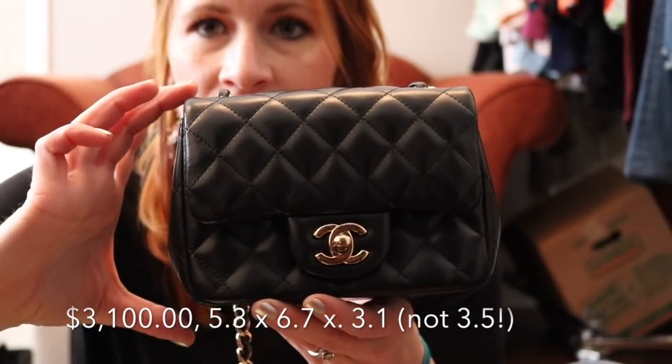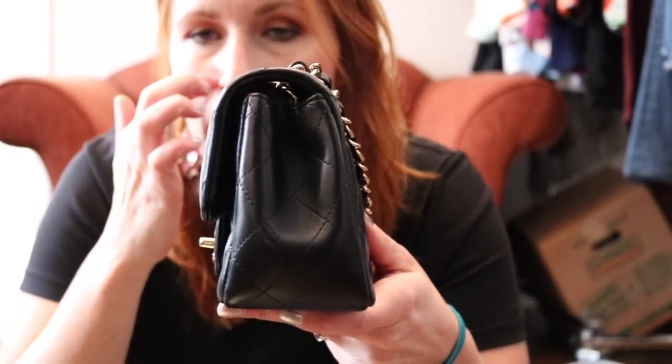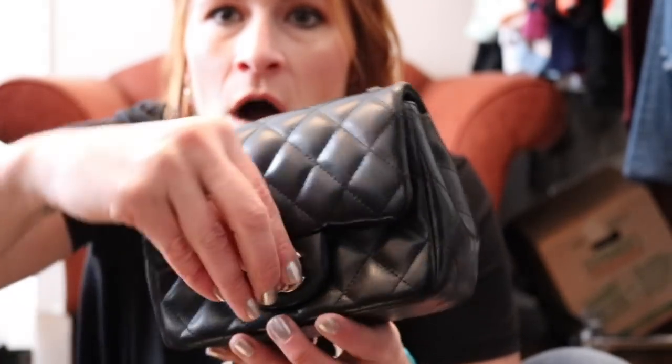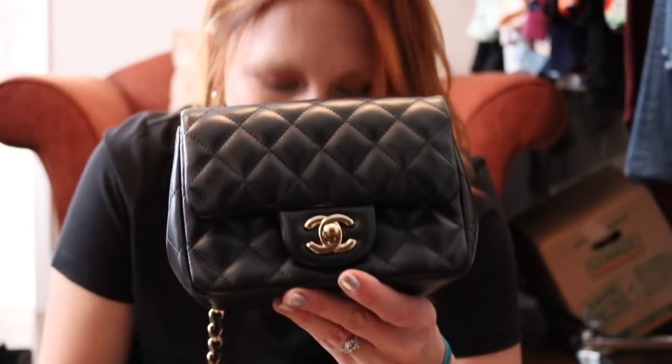It's 5.3 inches high by 6.7 inches across, and then it's 3.5 inches wide. So I'll hold them up together, but it's significantly wider than the rectangular mini. And then you open it, and on the inside you obviously have a little tiny pocket in the back that the camera is not really picking up. Well, trust me, there's a little zipper pocket in the back and a little pocket for cards. And then otherwise it's leather lined. It's absolutely a gorgeous all around bag.